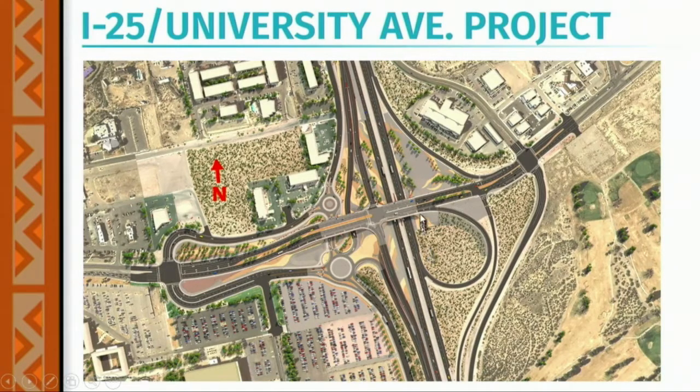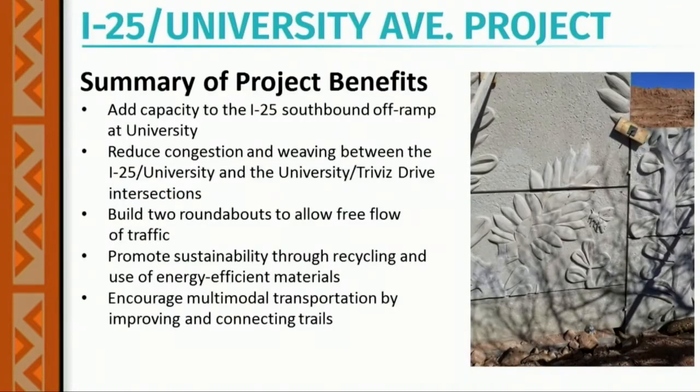Some of the other things we're doing is all traffic that wants to go north on I-25 will now need to use the loop ramp, so that frees up this intersection here and takes out a phase in that signal, so things will operate more smoothly. And then we're putting new signals along the entire corridor, so it should function much better. So I've kind of gone through all of this. I thought it would be easier to do it with a picture than just talk to you.